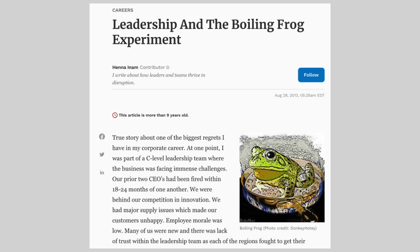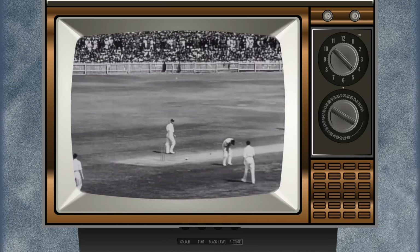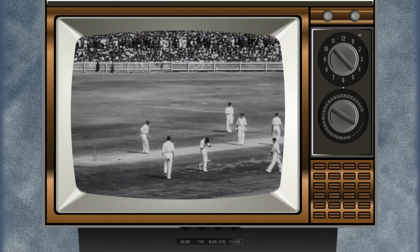And I wonder if that's what this match is at Lord's. From World War II until now, we've been seeing more bouncers. But often it's just been little bit by little bit, like the boiling frog experiment. We've been seeing a small rise in bouncers every now and again for so long that we have barely noticed that our game has completely changed. This test at Lord's, that frog finally got bounced out of the pot. Welcome to the Wagnerverse.